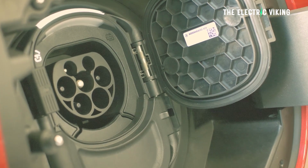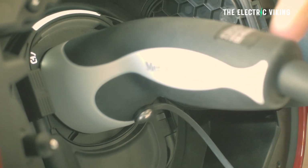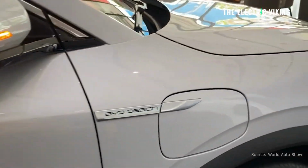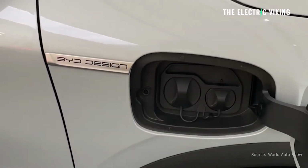So the idea here is basically the Atto 3 doesn't charge all that quickly. I think it's 80 kilowatt fast charging, pretty slow. But if you can keep the charging peak at a higher rate, which for some reason Tesla can do with the same battery pack in a Tesla Model Y, if you can keep that at a higher speed for a longer period of time, the battery pack will charge faster. So what they've done now is make that faster charging speed go for longer, meaning the battery can charge quicker. The next feature is improved DC charging gun locking communication, followed by improved capability of wireless charging function.